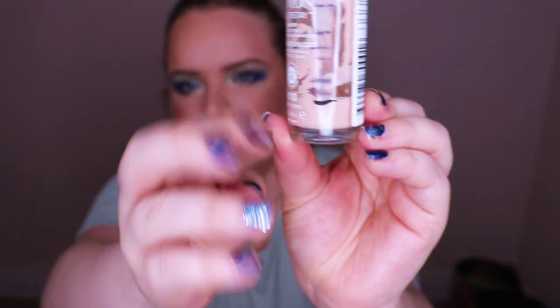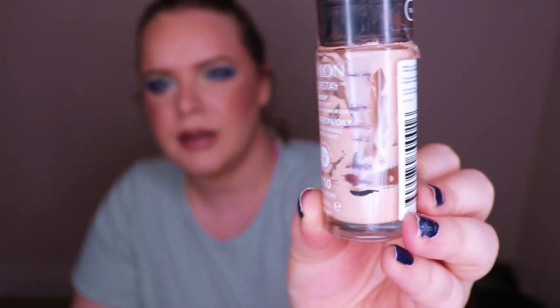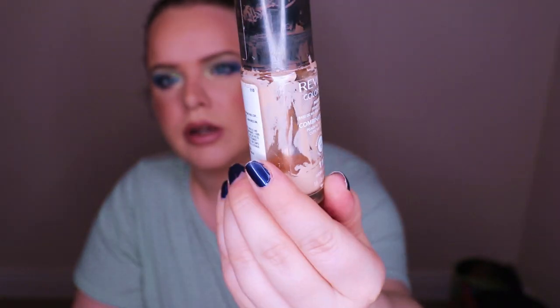So progress time, the first item I have here is this foundation from Revlon Color Stay. If you can hear that, it's pitch dark outside, and that was a train, I think, or else rain, I'm not really sure. So this is where I am here. Look at that, there's not that much left. And I did go down this time. I went from 83 grams down to 79, so I went down 4 grams.